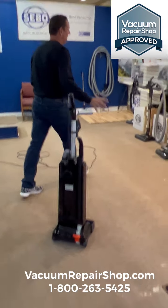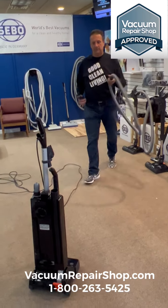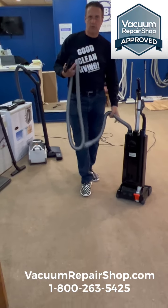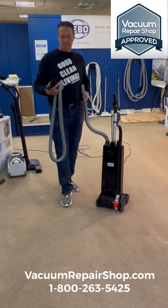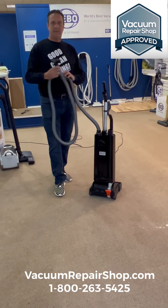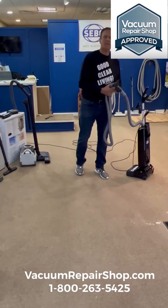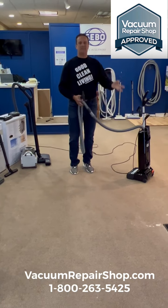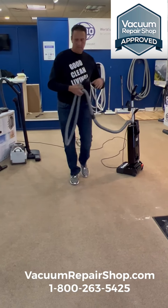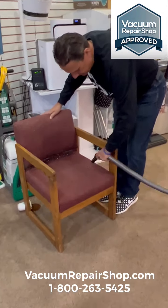This machine, the Sebo X7 Onyx Pet version, comes with an extra hose. This is an extra 9-foot extension hose. So if you want to go up and down the stairs, and you don't want to bring the machine up and down the stairs, you can. Or if you want to clean the perimeter of the room, you don't have to bring the vacuum with you. It's almost like having a central vacuum in addition to the uprights because you've got the long hose. So I can leave the machine there, and I can come over here, and I can clean the furniture.